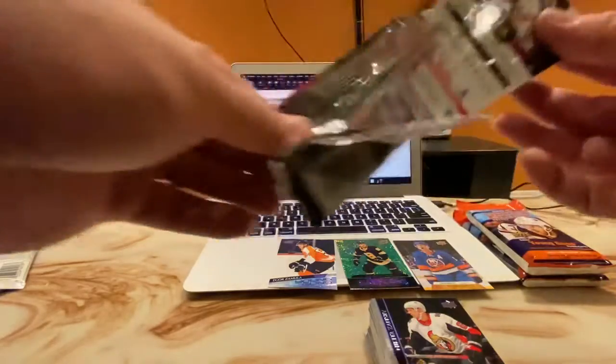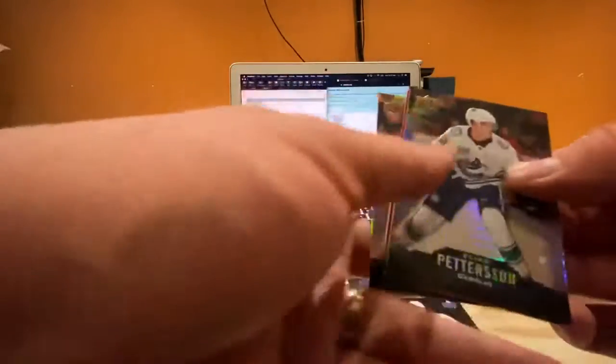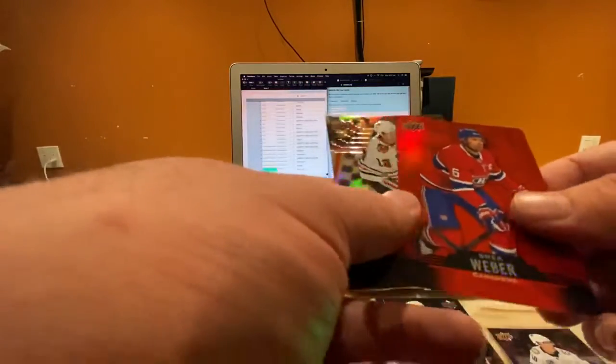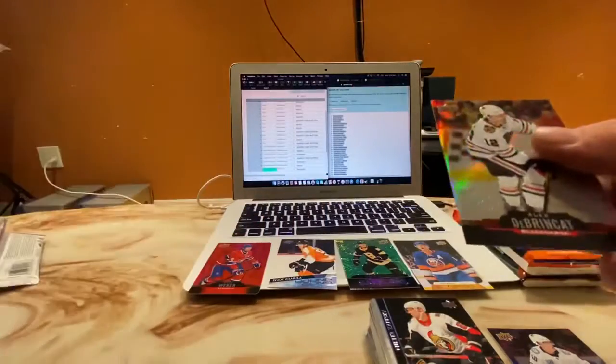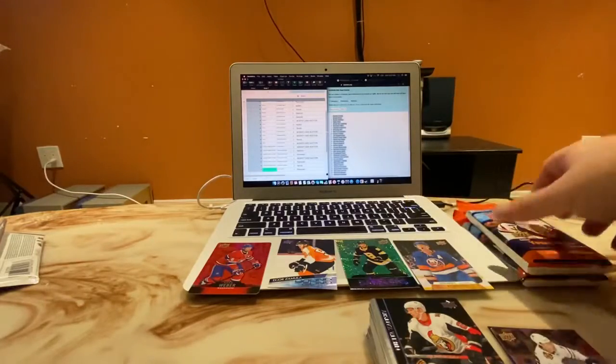Okay, so same rules apply here. All the teams, all the cards, the teams on the cards is who it gets assigned to. So we got Elias Pettersson from the Canucks, set that over here. Shea Weber, the die cut for the Montreal Canadiens, right? So nice little hit card there. And then Alex Brincat for the Blackhawks. So those will get added as well.